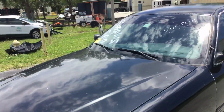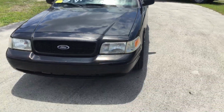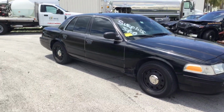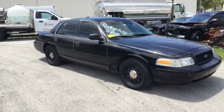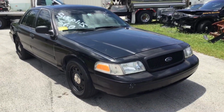It's a 2010 Crown Vic. It runs and drives. It's got cold AC, but it will need the starter or the ignition checked out. It's not starting with the key. This may be a good idea to get towed out of here, take it straight to your mechanic, have them check out the situation with the key and the starter, because we're not going to be able to help you start it.